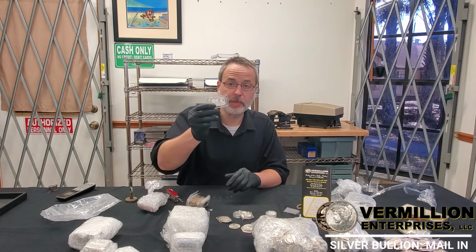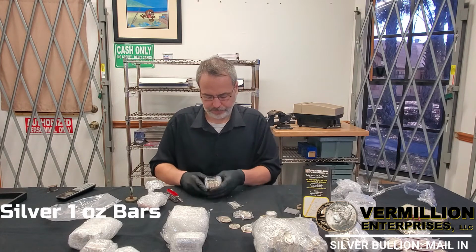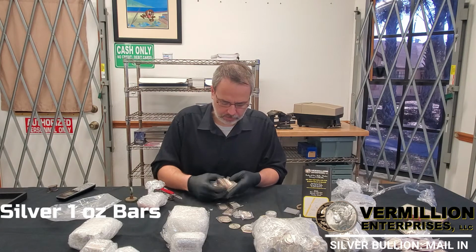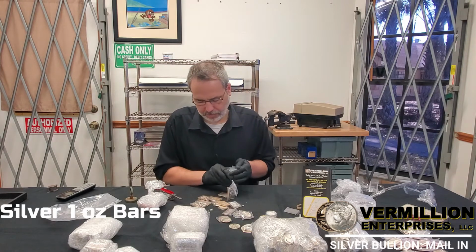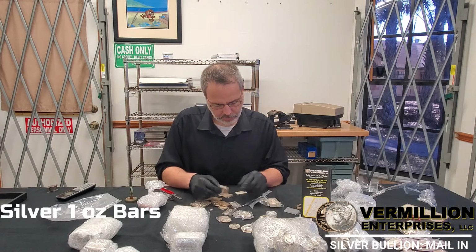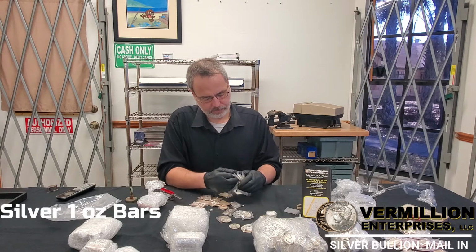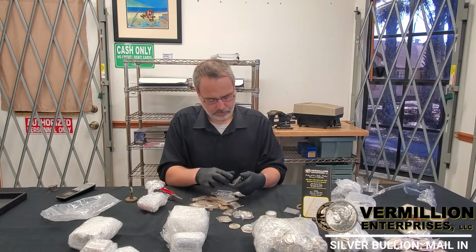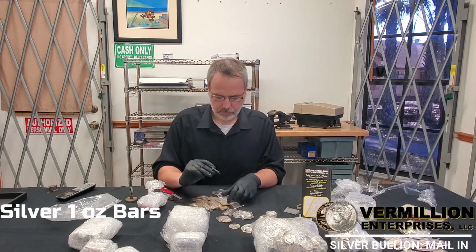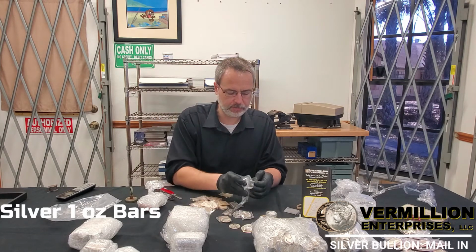Yeah, looks like maybe more Silvertown 1 ounce bars here. Just miscellaneous stuff, actually. Silvertown, some Hamilton Mint stuff. Mostly Silvertown, though. Yep. Some kind of silver bullet bar. It's kind of popular.